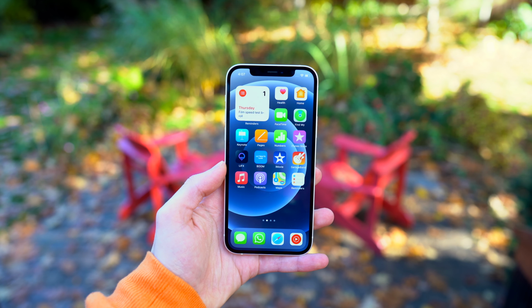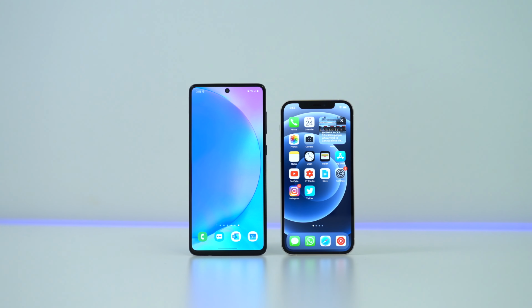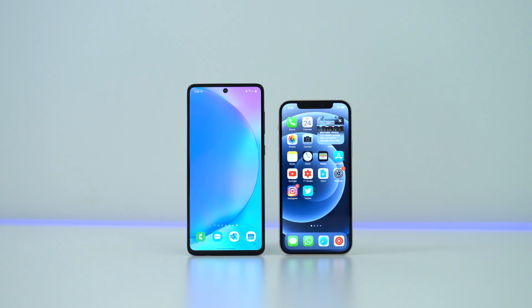It is by no means a mid-range phone like the A71 is, but it is a middle offering between the iPhone 12 series. Of course, I'll be doing my regular speed tests, the camera comparison, we'll talk about the overall performance and value for the money that you get, also package contents. Let's just get to it.